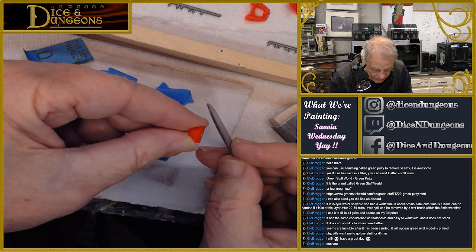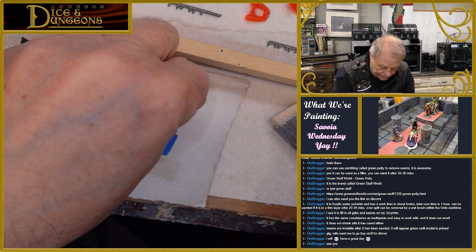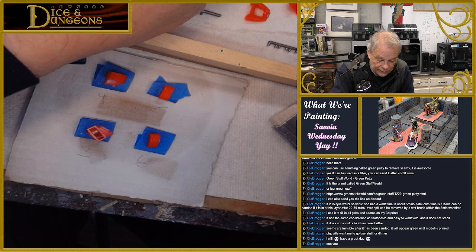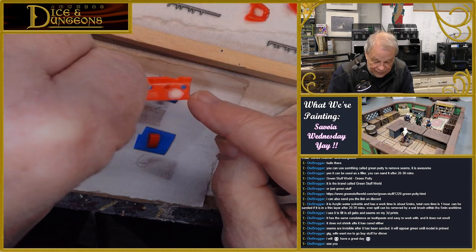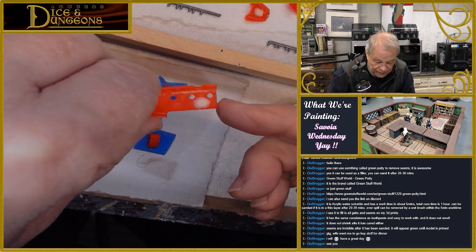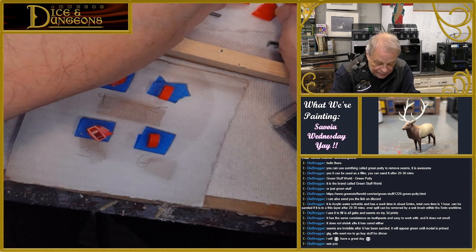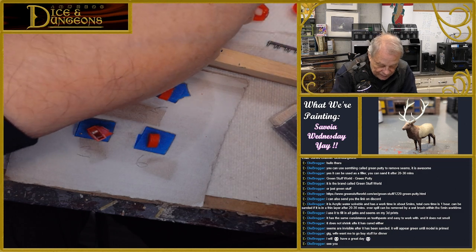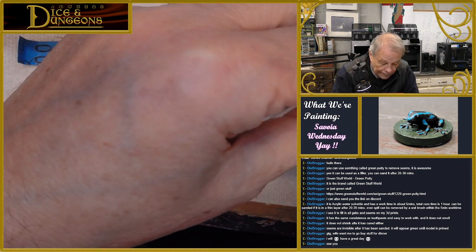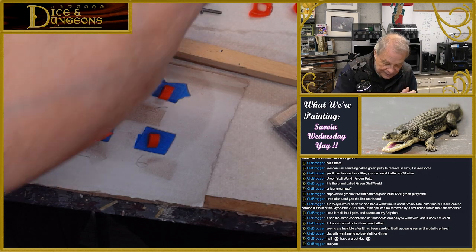I wanted to get more done today than I'm getting done, but what happened was the filler that I used here for the first time worked pretty well, but it shrank, and so it didn't completely fill the circles, and so I needed to put more on, and that's what I did, and then that needs to cure, and then I'll sand it when I get back from my extended time away.